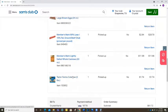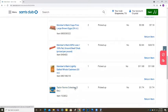Then we've got the last item on our list, which is shredded coleslaw. Now, I know what you're going to say. I paid $1.74 for 2 pounds of shredded coleslaw, which is probably a little more than half of the head of coleslaw that I kind of got for a little less money than this. But let's be honest with each other right now.